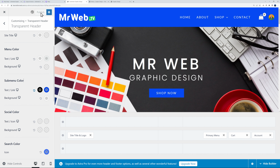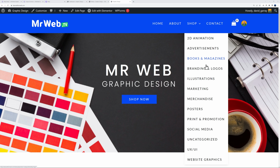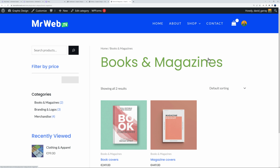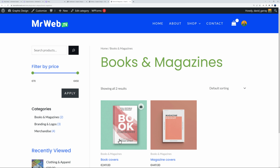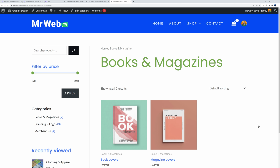So publish. And then let's go back here and refresh. And there you go. This is displaying fine. And now you can see all the subcategories. And if you click on any of them, it will bring you to the section itself. And we have the 2 different projects that we created just earlier on. So this is working absolutely fine.